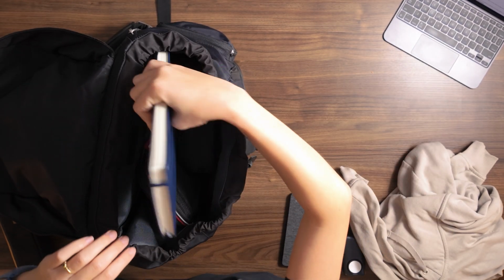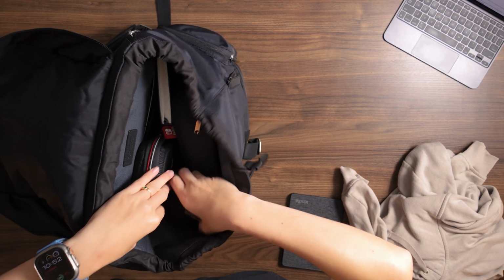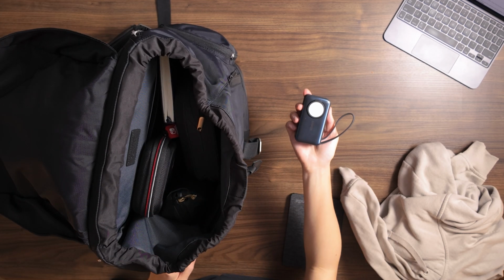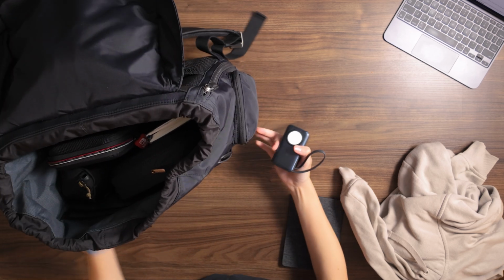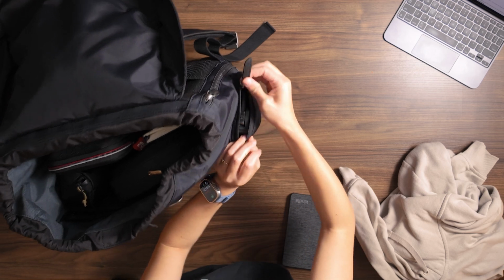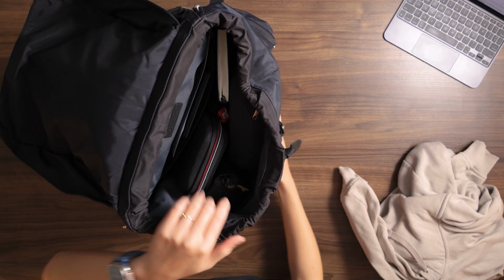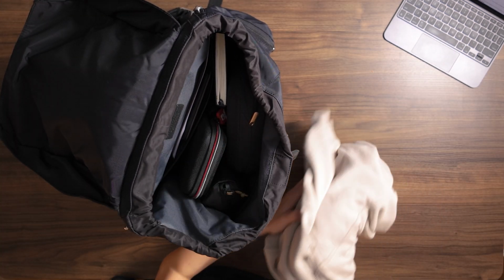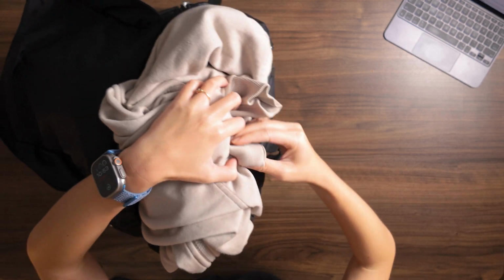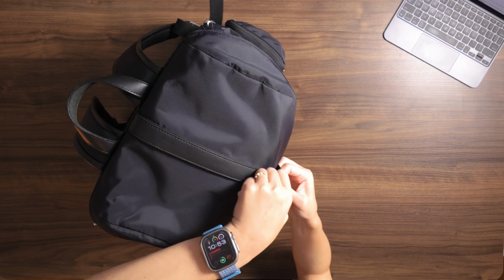a notebook, a small toiletry kit. I'm gonna add this to my quick access pocket with my phone. A Kindle. I'll put that in the back slip pocket, and I also have room for an extra jacket. All right, there you go. We are fully packed out for a personal item for travel.